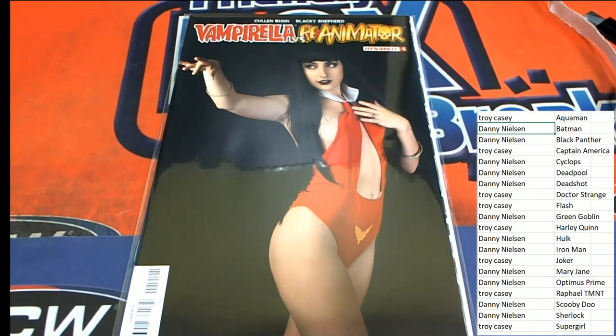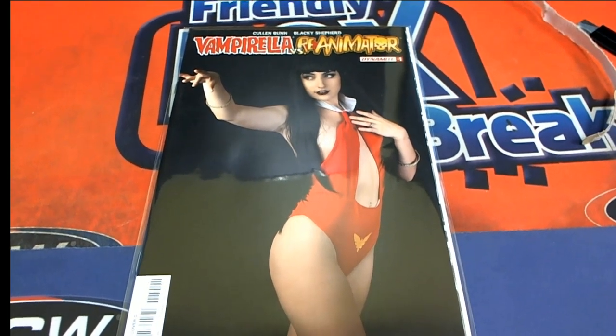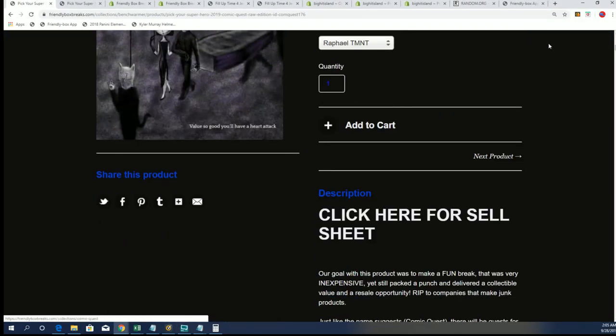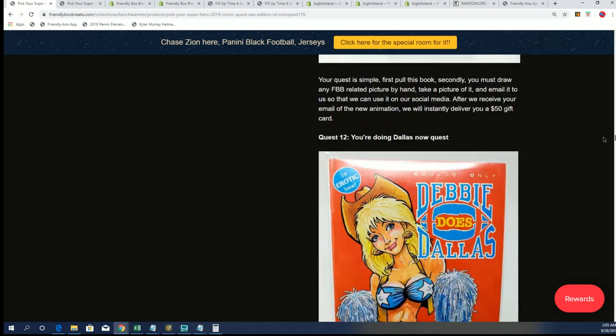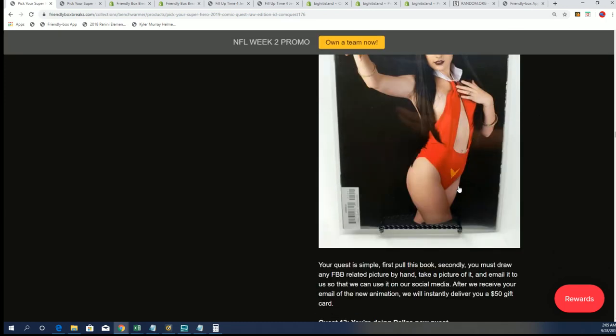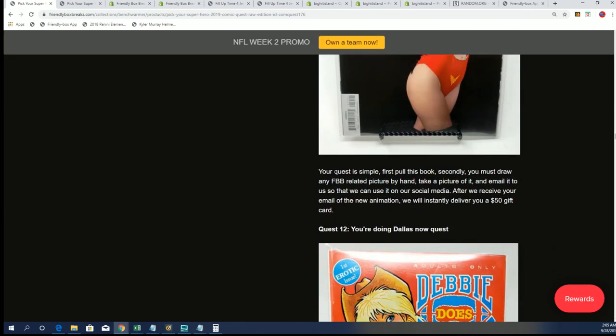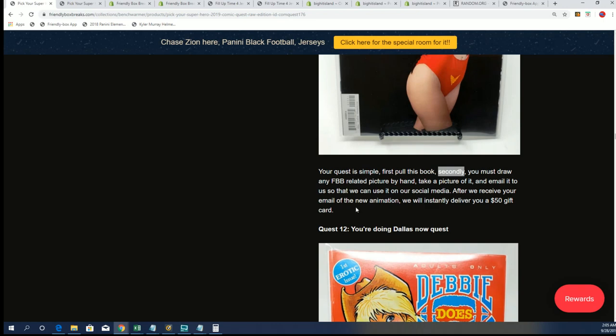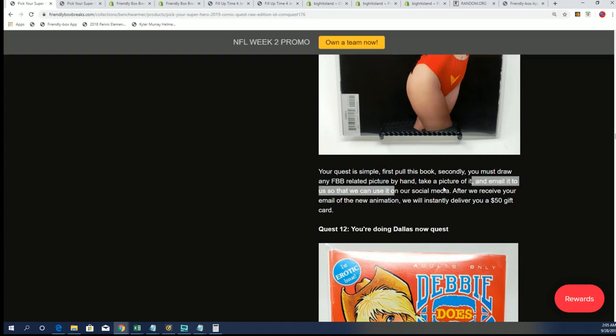So Danny, this is another special thing from Comic Quest, where when you see this comic book come out, there it is, you have been chosen as a reanimator. So your quest in Comic Quest is to pull this book, which you just did, Danny. Secondly, you have to draw a picture of anything FPB related by hand, then take a picture of it, email it to us so we can use it on our social media.